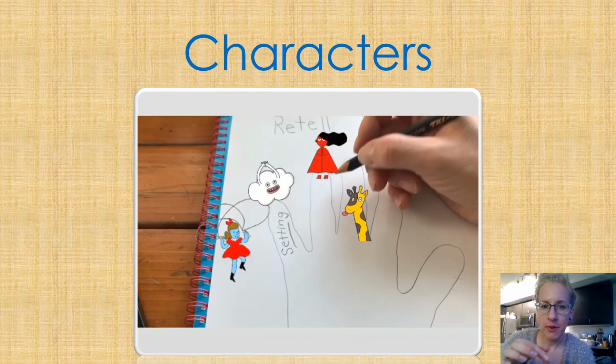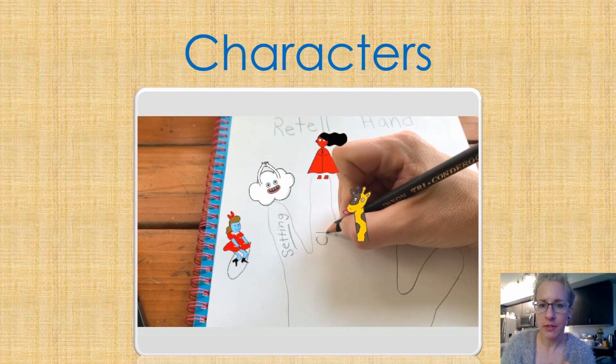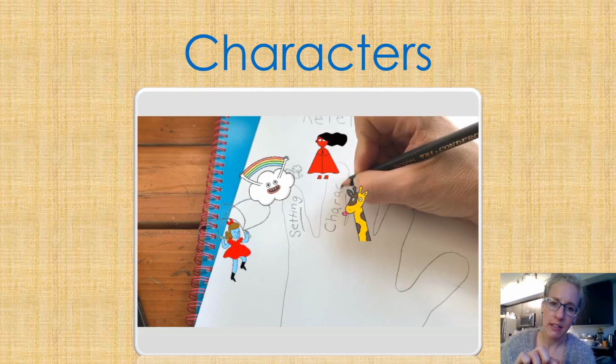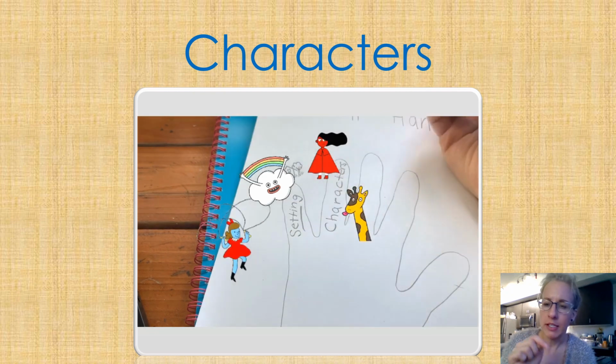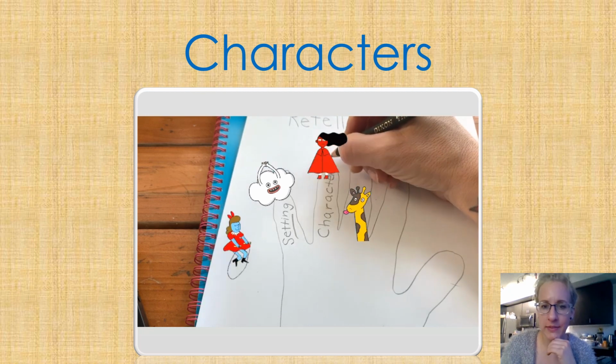The second word you're going to write on the second finger is characters, and you can see the word right at the top of the screen. Characters. Who are the characters in this story? What I like to do is write it right on the finger, and then draw maybe a few people on the top or some animals to remind you who are the characters in the story.